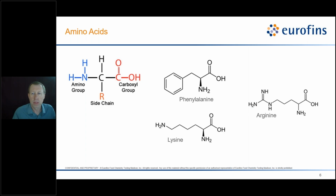Now, proteins are composed of amino acids, and all amino acids contain nitrogen. The fact that proteins contain nitrogen, and other macronutrients like carbs and fats generally do not, allowed for methods to measure protein going back into the 1800s. The nitrogen content in amino acids varies, as in this example of 3 different amino acids. Phenylalanine has just 1 nitrogen and a relatively large mass from its phenyl group. Lysine has 2, while arginine has 4.